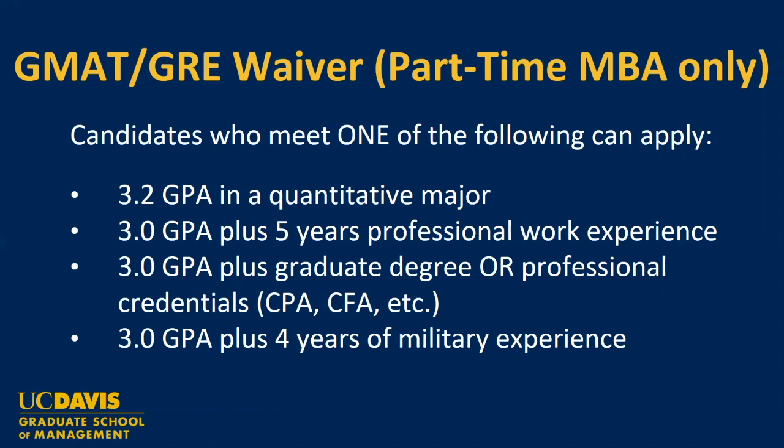The third option would be if you have at least a 3.0 grade point average, plus you've completed a graduate degree or a professional credential, such as the Certified Public Accountancy or Certified Financial Analyst, other options out there as well. And then the last possibility would be if you do have at least 4 years of military experience, and again have that 3.0 grade point average, you would be eligible for a GMAT waiver application as well.